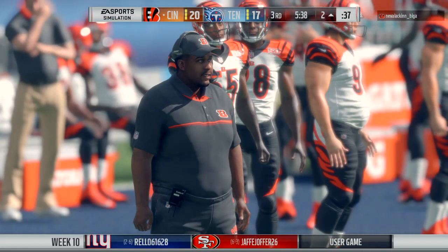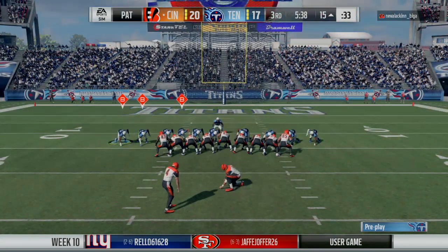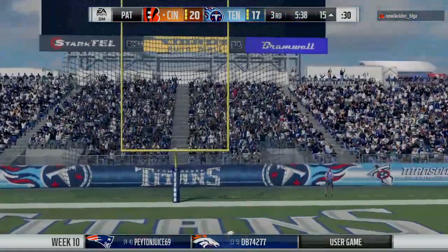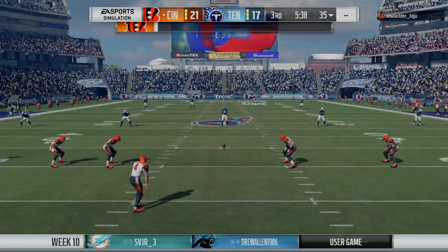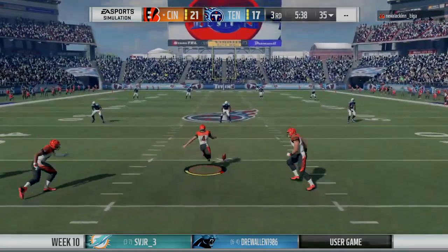A.J. Green, his 6th touchdown of the season. And the Bengals use the short field to their advantage as they cash in for 6. It's up and good to make it 21-17. Bullock out now to kick this one away.